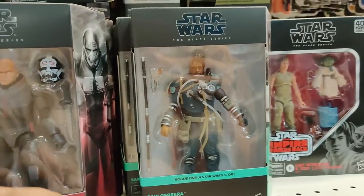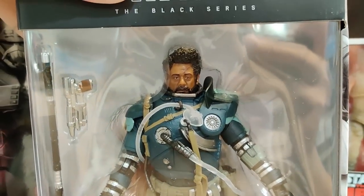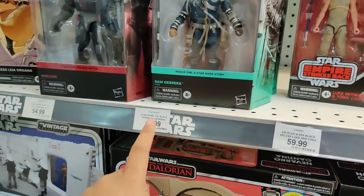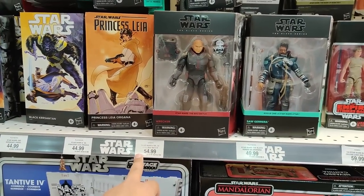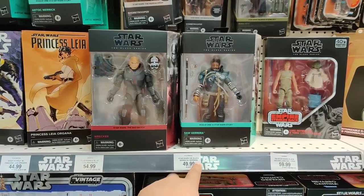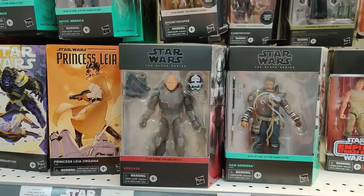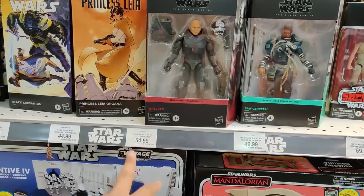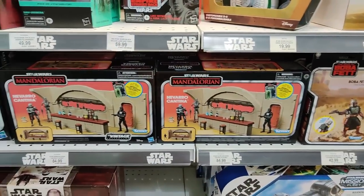Rekka, Saw Gerrera, $49.99. Looks like they're trying to get the prices down a little bit because these were god-awful expensive at one point. There's where it was before, $54.99 for Wrecker. Like, seriously, does that make any sense? Look at that. All new tooling. Mostly new tooling. Again, pricing is kind of off the wall right now.